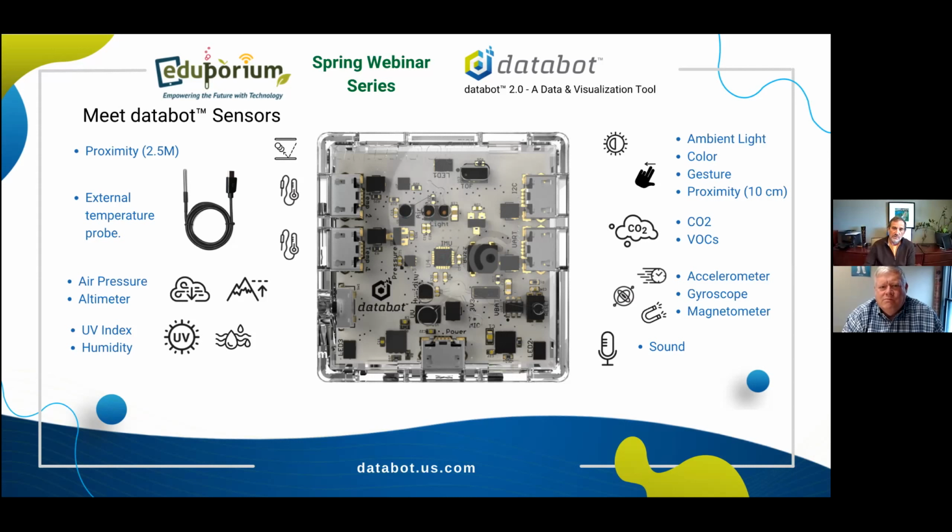And then our final one is, let's see, I've got 2 more actually. One here, this is a combined sensor that is ambient light, color, gesture, and proximity. And gesture, for example, is used in the coding. So for example, you can program your databot to turn on blue and squeak if you wave right to it. And it might turn red and moan if you go left. So things like that, again, for physical computing, that's why you have a gesture sensor in there.